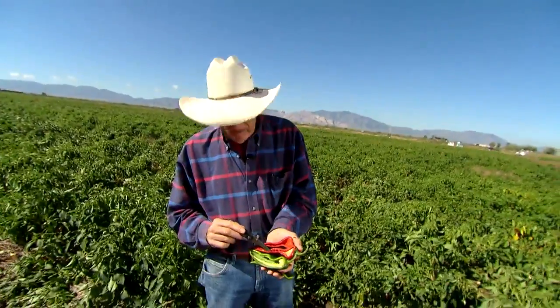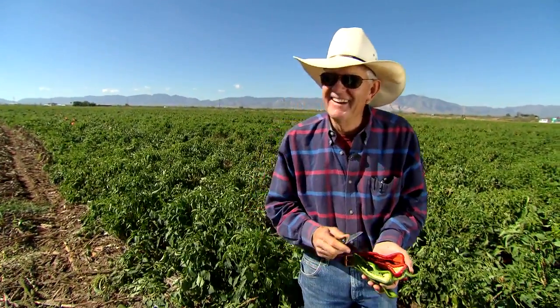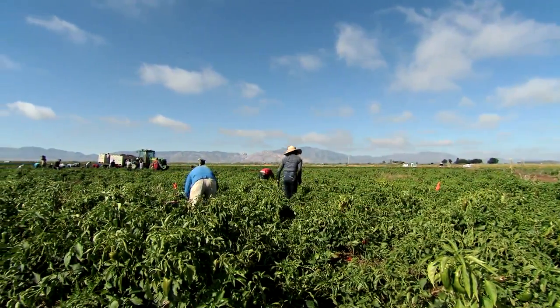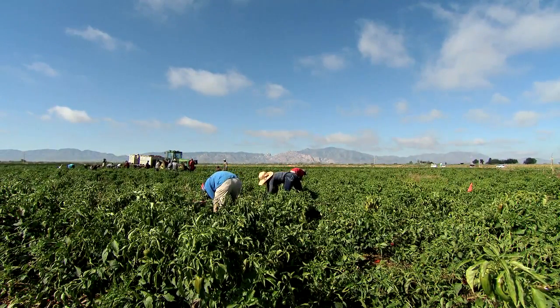Now, I've been told that some of them don't need my pepper to make their lips hot, but... This part of the state is ideal for growing peppers. High elevation, cool nights, more rain than most of the rest of the state.